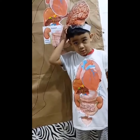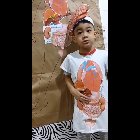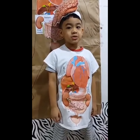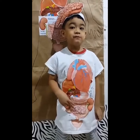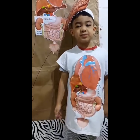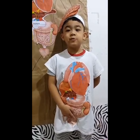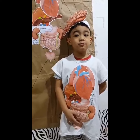This is the stomach. The stomach grinds the food that we eat into tiny pieces. This is the small intestine. The small intestine digests food coming from the stomach. This is the large intestine. The large intestine is responsible for turning food waste into stool and passing it from the body when you poop.